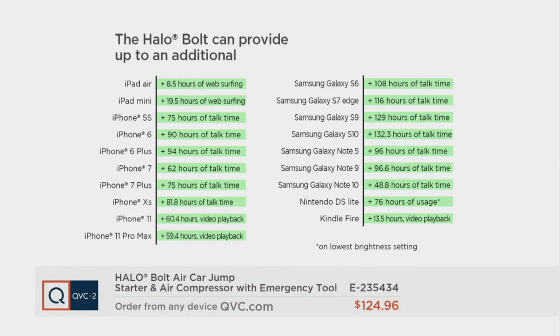But look how powerful. We're talking about this, and I love that I spent some time talking with Julie. She's like, wait a minute, does this actually power your devices too? Right? I know. Julia, if you could help, I know. I mean, look at some of the numbers on here for the amount of talk time hours that you get before you have to recharge the bolt itself.